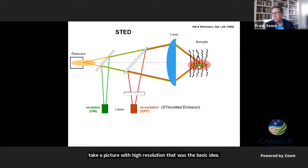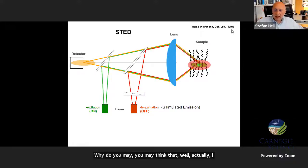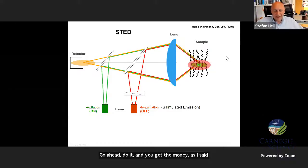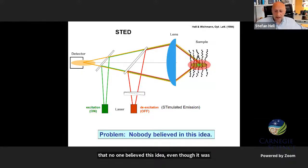What's happened since you got your Kavli Prize in 2014 with this technology and your research? Well, you may think that, actually, I published it together with an intern who worked with me at that time in Finland in '94, and people said, great idea, go ahead, do it, and you get the money. As I said, I didn't really have a lab at that time. The problem was that no one believed this idea. Even though it was published theoretically, it was not an experimental proof at that time.